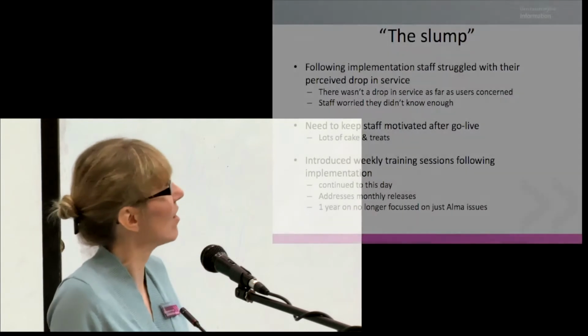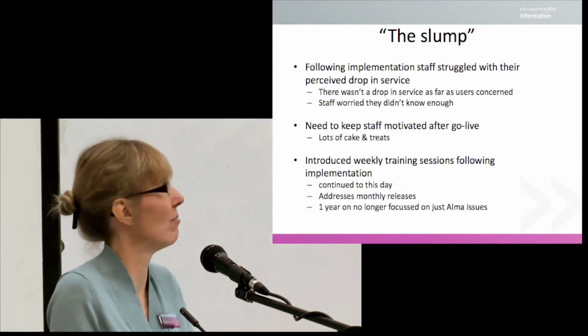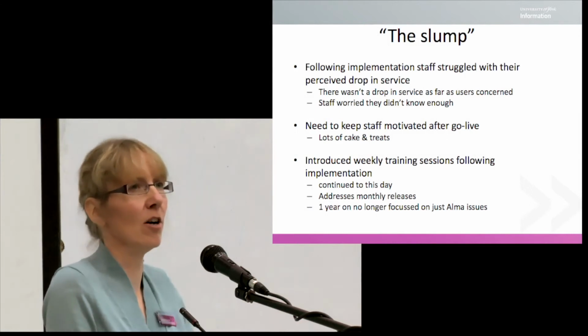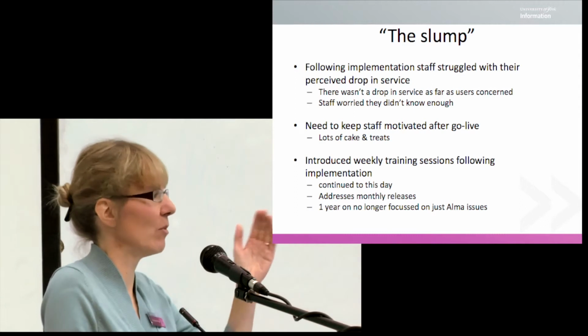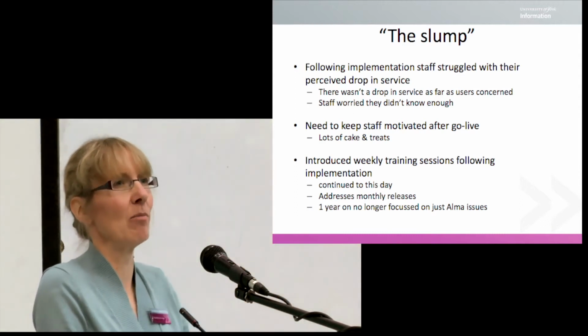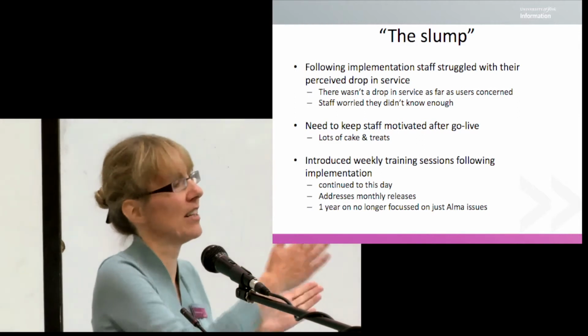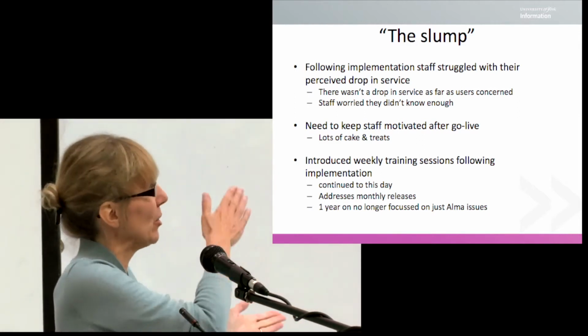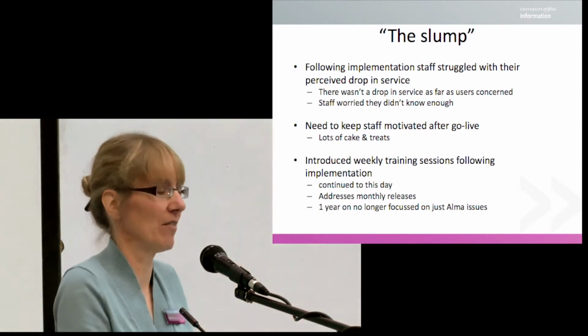I did want to mention the slump. This is something that you'll all go through whenever you go with a new library system. You've got the big haul, the training, the push to go to the go live day, and you think we've hit go live, yes, everything will be brilliant, that's it, we've achieved it. But of course, once you've gone live, you've got all the additional problems you have to deal with, and you do have that little bit of a, whew, and you have to keep staff motivated.